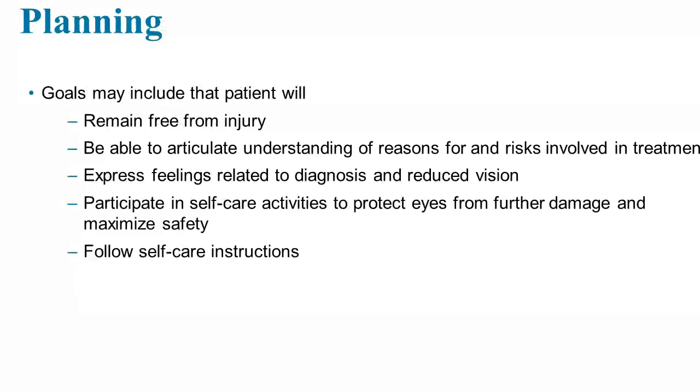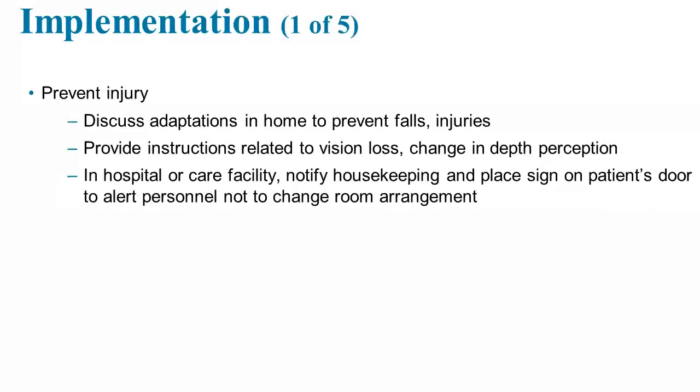And our probably primary goal is to keep our patients free from injury, be able to articulate understanding of reasons for and risk involved in treatment, and let them express their feelings about their diagnosis or how they unfortunately have reduced vision, and help them to participate in self-care activities to protect the eyes from further damage and maximize safety, and follow self-care instructions. Prevent injury, discuss adaptations at home, provide instructions related to vision loss, change in depth perception. In hospital or care facility, notify housekeeping, and place sign on patient's door to alert personnel not to change room arrangement because they're used to the way the furniture is arranged, so make sure all personnel know that.